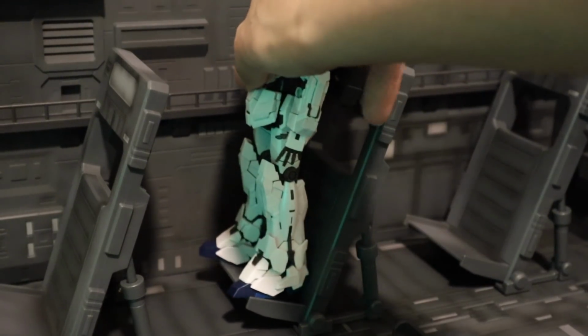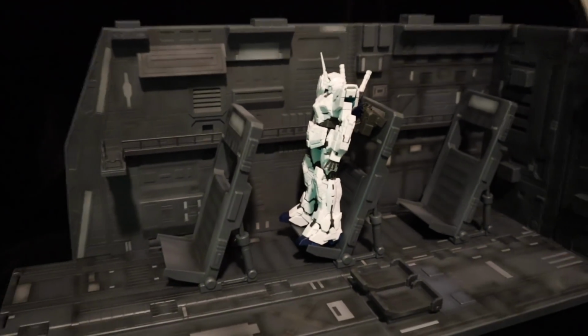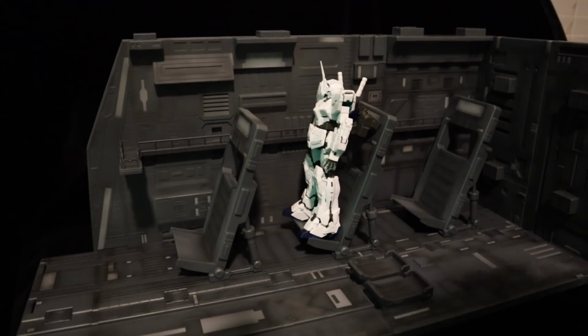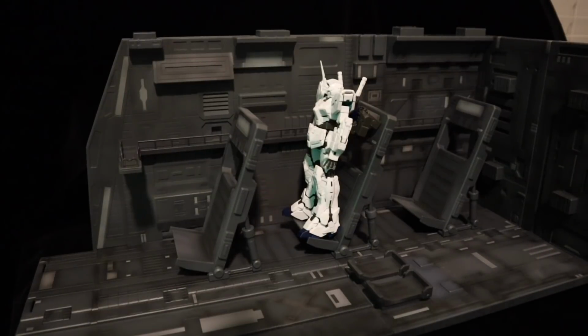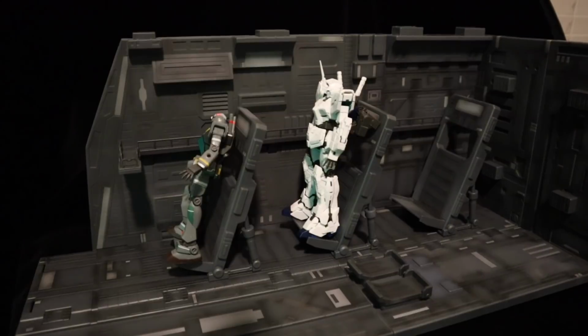Here is the real grade Unicorn. Fits snugly inside. Let me zoom out a little bit. As you can see, this thing is freaking huge. It's so big. I wonder if you could even put a master grade in here. I don't see why not. Let's see if one fits.